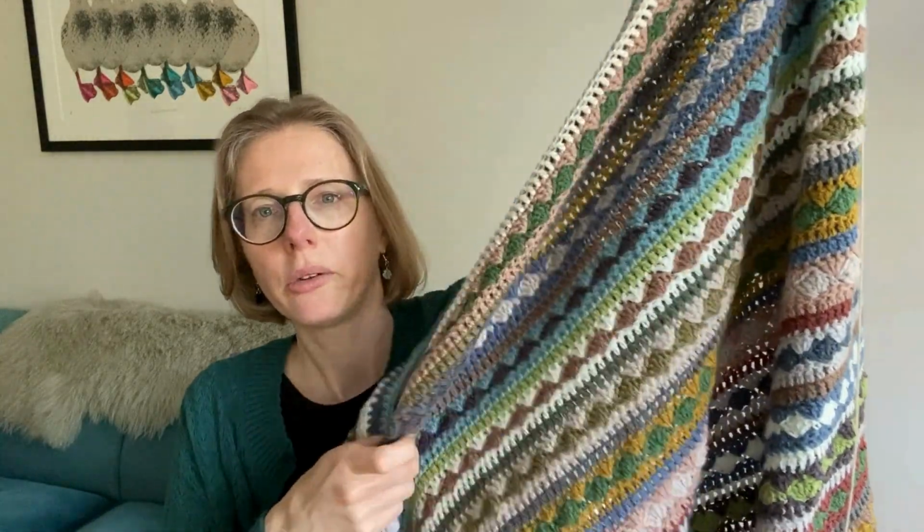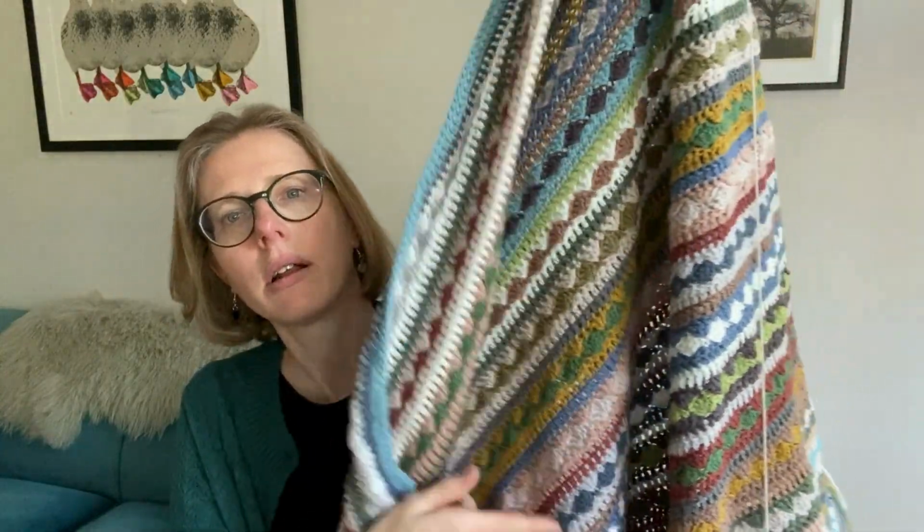soon after. It's a pattern from Attic 24, or from Lucy at Attic 24. I think she released it in January this year, and I started it soon after she released it, but I'm not using her colours. Lucy's colours are bright reds, greens, pinks, blues, yellows, like the bright paint patterns that you get on traditional narrow boats. But I've made mine as it's a stash buster, and I just picked lots of more muted, natural earthy colours from my stash, all different. It's all acrylic DK yarn, but all different makes.